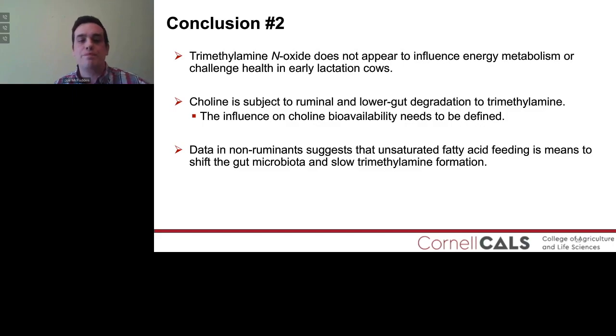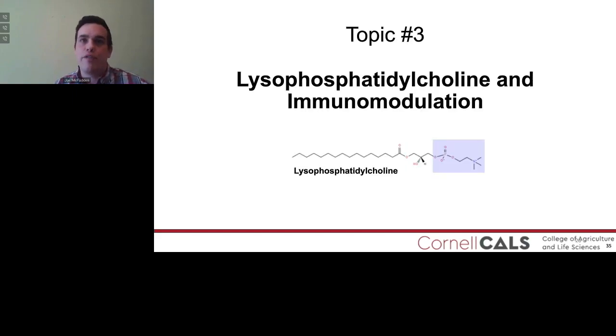All right, final topic. Topic number 3. A few of you may know that I have this sort of interest studying lecithin, phospholipids, and fatty acid digestibility. Well, lysophosphatidylcholine is a component of lysolecithin. Looking at the structure of lysophosphatidylcholine shown there, it uses a single fatty acid in its production. In ruminants, the most abundant lysophosphatidylcholines include those that utilize palmitic, stearic, and oleic acids.